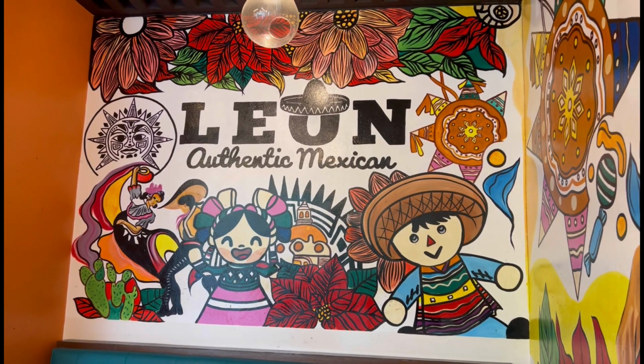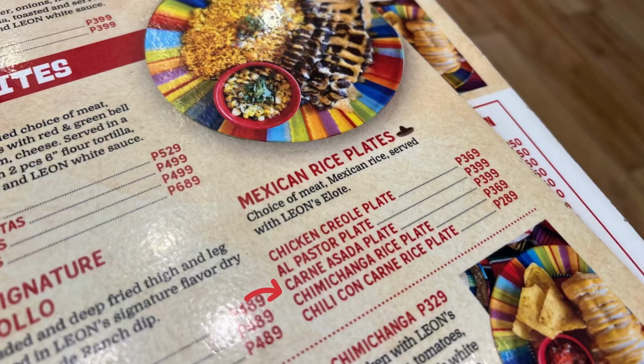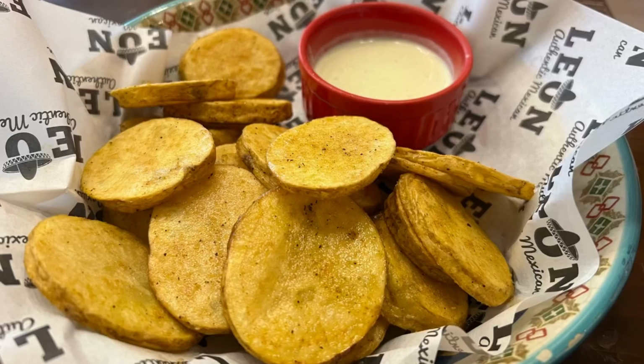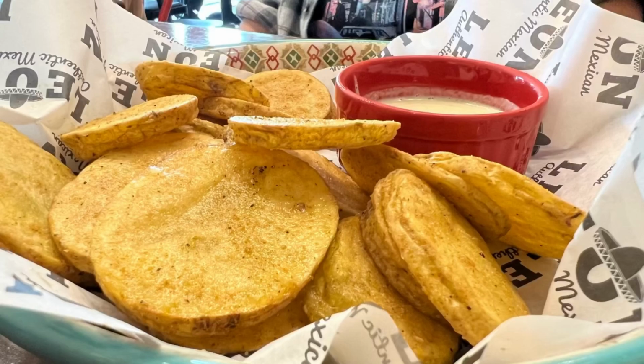Okay, now here we ordered. Here's what I had: the carne burrito, of course. My mom and Phil had vegetarian burrito, and my sister had pollo burrito, and also Maya. Here, my dad got carne asada plate, and my brother chimichanga plate. Of course, me and my brother said we needed appetizers. We had nachos. Here's the Mexican nachos. It was actually really good. The spices are not too light, but not so strong that it's overpowering. It's just perfect, and the dip is really good.